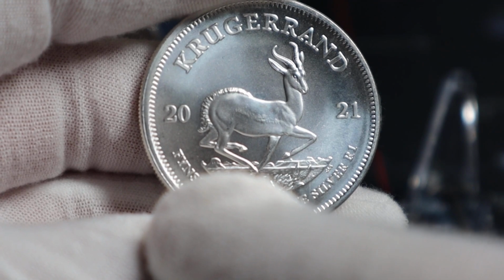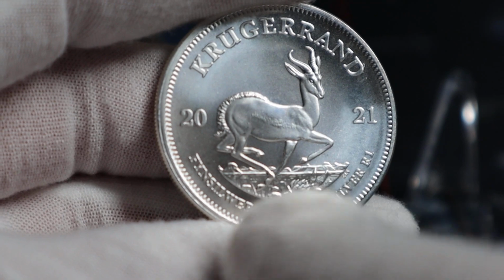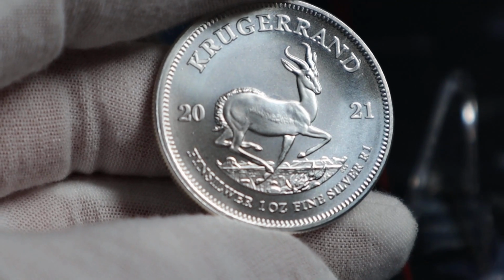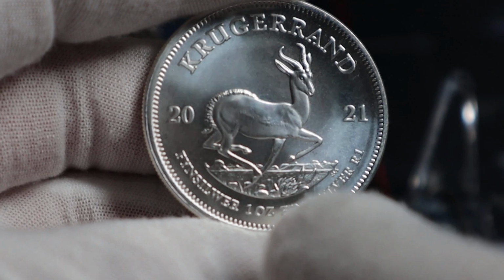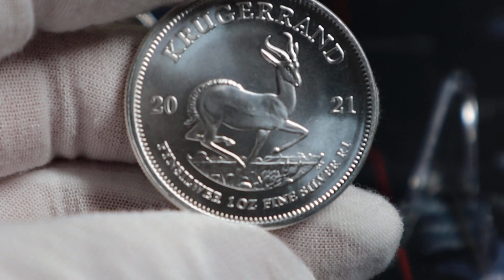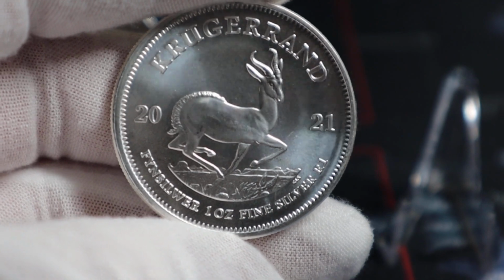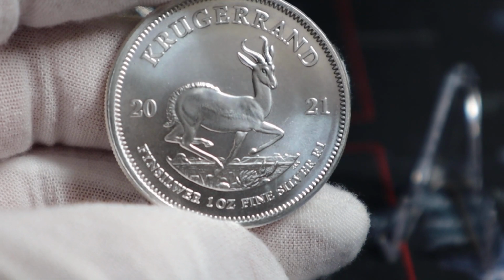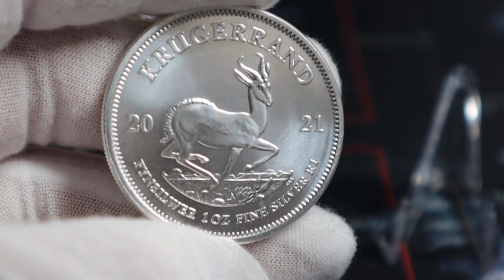Underneath the antelope's leg here, within the background, it has the word Krugerrand written down in here. Also, if you can see the two little grass petals, weed petals right in here, right below that, it has the letters S-A-R, and after that is going to be 2 numbers. And those are going to be the year the coin was minted.